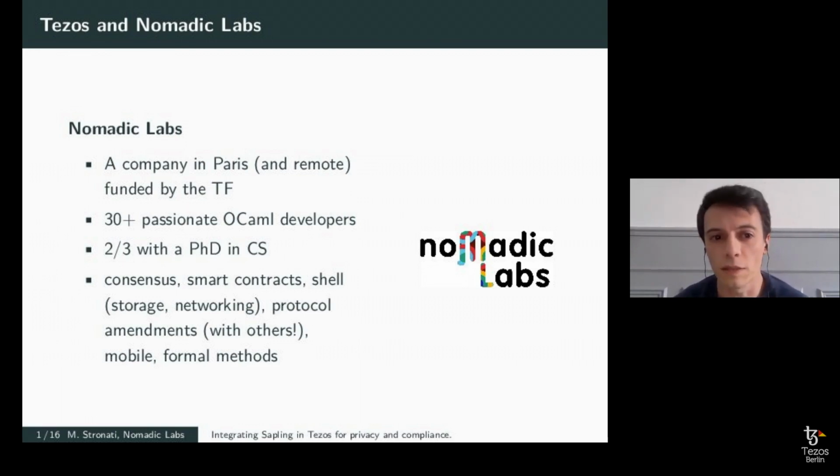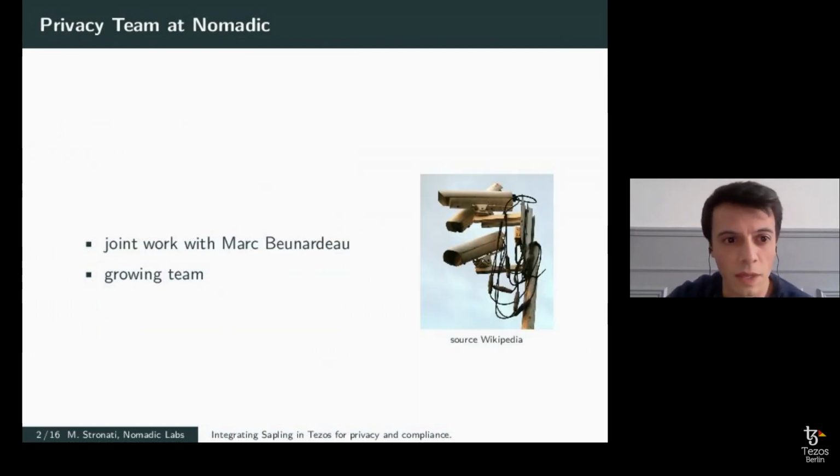But there were also many other companies and individuals in the ecosystem that are contributing. So we're very happy to see the ecosystem decentralized a bit more. We have a small mobile team that does the Cortez wallet. And one focus that was there since the beginning, but is finally bearing some fruits now, is the formal methods. So we try to sprinkle all the other subjects with a little bit of formal methods. That is something that we're very fond of.